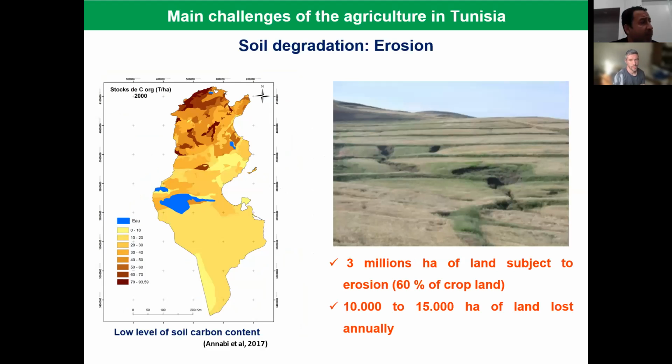This slide is to show you that there are two important problems in Tunisia: degradation of the soil, mainly due to the eolic and hybrid conditions, and there are 3 million hectares that are exposed to erosion, and 10,000 hectares represent more or less the useful land for production.